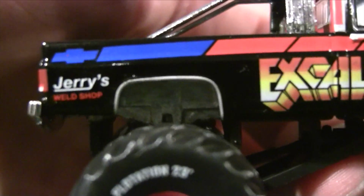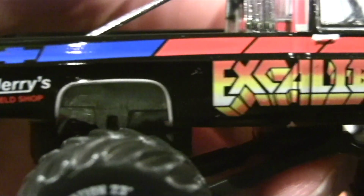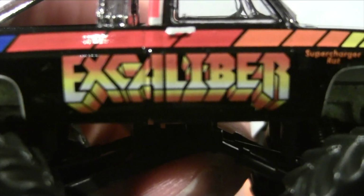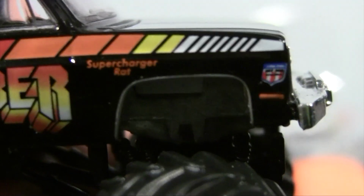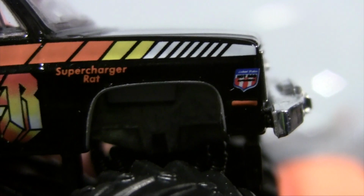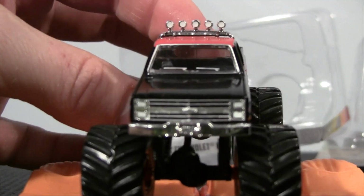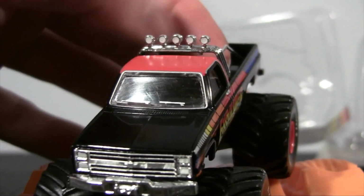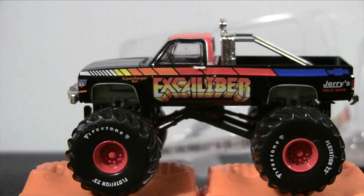On the back side panel it says Jerry's Weld Shop. And then check out, that is awesome, to see the United States Hot Rod Association sticker. Here is the front of EXCALIBER. The roof has a little red roof. And then turning it around to the other side so you get to see it.